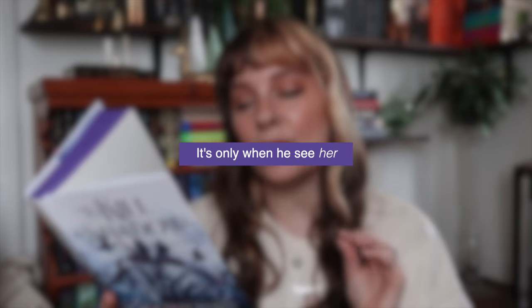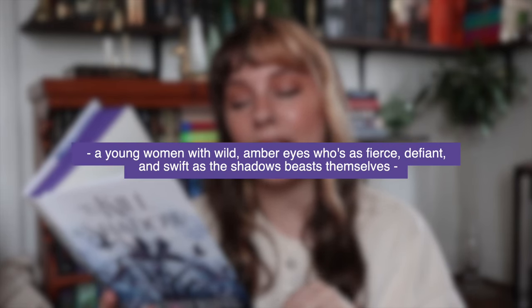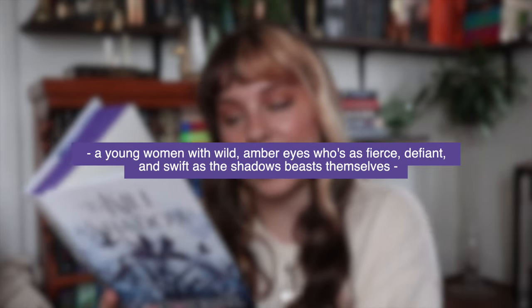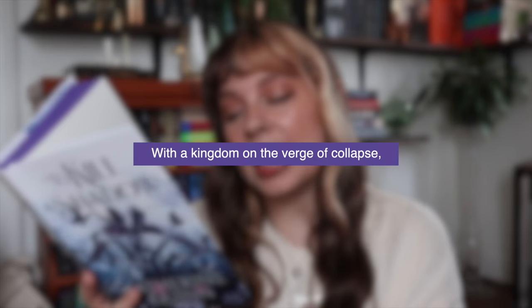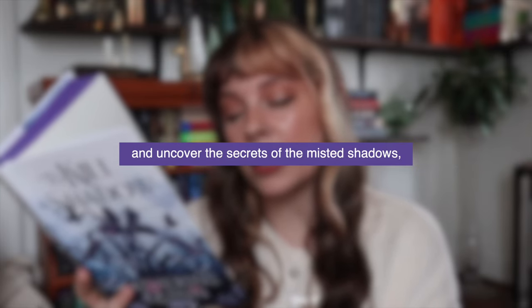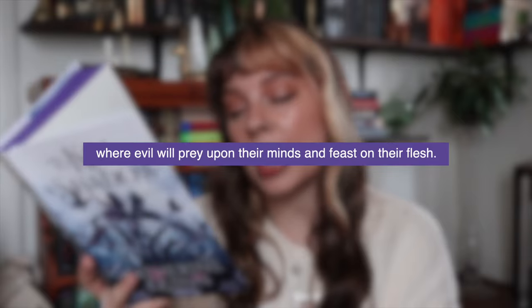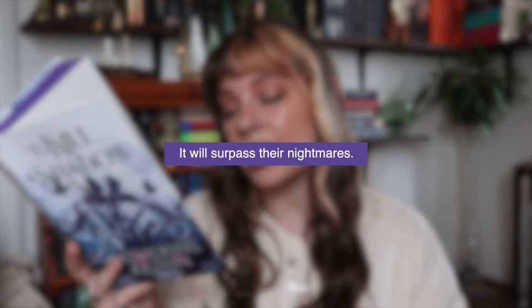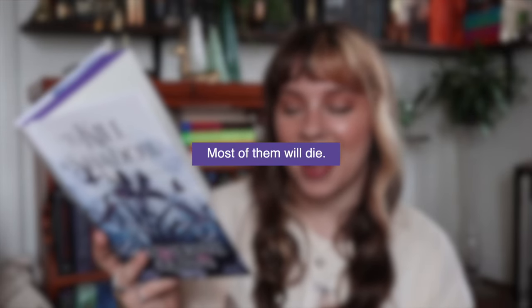It also says, it's only when he sees her, a young woman with wild amber eyes who's as fierce, defiant, and swift as the shadow beasts themselves. And it looks like she might be a knight, and he is her lethal commander. With the kingdom on the verge of collapse, the knights must now venture into the darkest heart of the land and uncover the secrets of the misted shadows, where evil will prey upon their minds and feast on their flesh. It will betray their senses, it will surpass their nightmares, most of them will die. Yeah, so this sounds really fun and dark, and I just love a good dark fantasy romance.